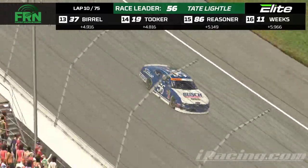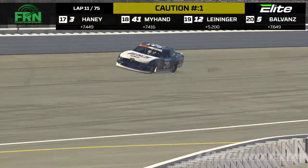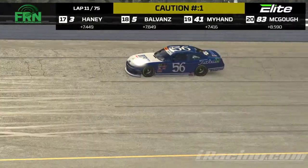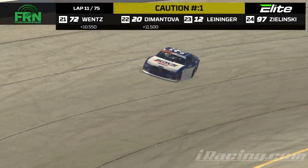We got a spinner. Someone spun. I think that might have been the 97 of Zelensky. Yes, and I don't see the caution coming out yet. Oh, now the caution is out. Yep, it was Zelensky, I'm sure. Yeah, Zelensky spun off of 4 there.